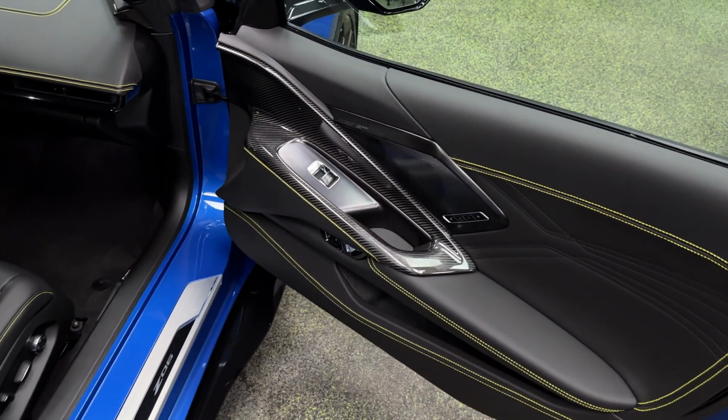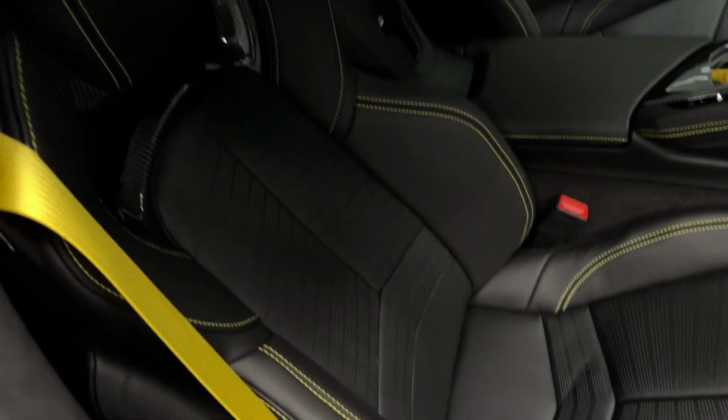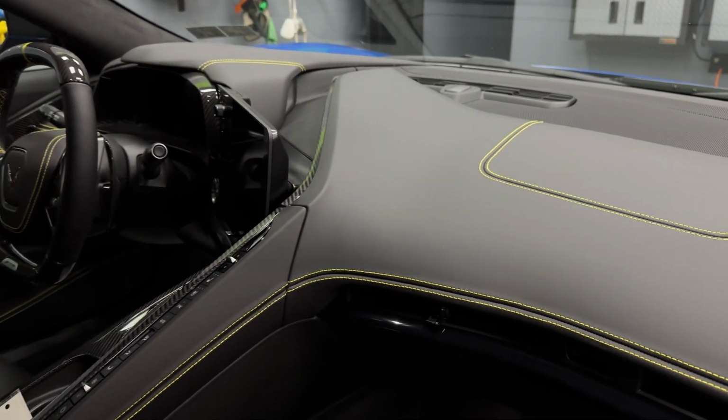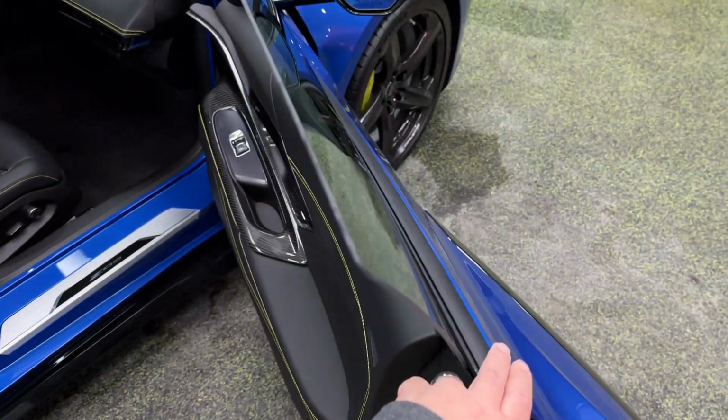Again though, guys, this 3LZ interior with the stealth option, the carbon fiber, the black with yellow stitching, yellow seat belts, all that yellow stitching up on the dashboard, and the carbon fiber runs all the way up on there. God, this thing is looking awesome. I really, really like it. Anyway, guys, that's pretty much gonna do it for the video.